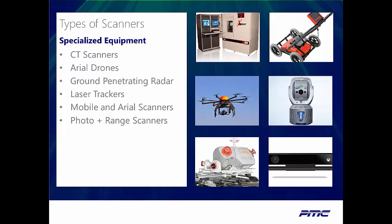They can also be paired with more traditional part scanners or even terrestrial scanners to create a tighter registration of multiple scans. There's also another class, which are the mobile and mobile aerial scanners. These are relatively large units. They tend to be mounted to either cars or airplanes and are capable of capturing huge volumes of data very quickly. You'll see them mostly in civil engineering and mapping disciplines.